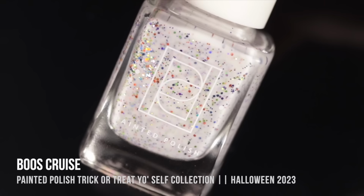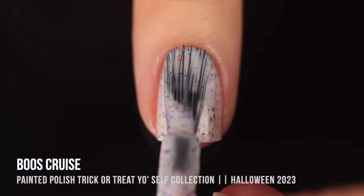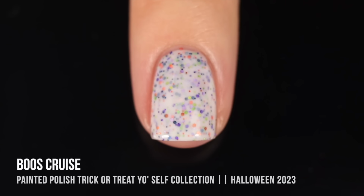Next up, we have a shade from Painted Polish, and this is actually another Halloween color. This one is called Booze Cruise, and this one is a white creamy nail polish that is packed with all of the Halloween-y colors. So we've got teeny tiny glitters that are metallic orange, light purple, darker, almost blue purple. We've got green in there. This is basically just like a little funfetti Halloween color to me.